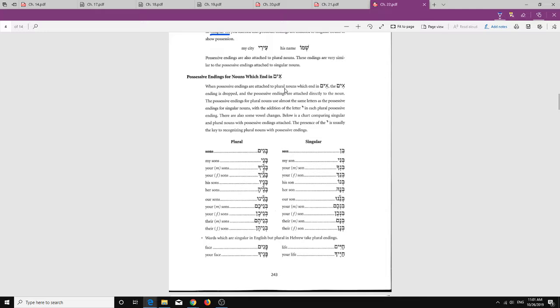Okay, so when you attach a pronominal suffix to a plural noun, it can change things up. If it is a noun that ends with "im," this "im" will actually drop out and no longer be there. So the typical way that you will know that this is plural is that there will be a yod. Okay? This yod will help you recognize that plural ending.